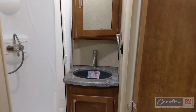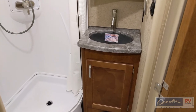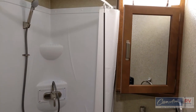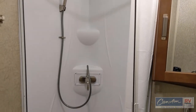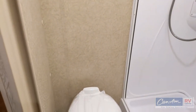So it's in the rear corner, so a nice efficient space, vanity, with room for the countertop for your morning prep, storage below, medicine cabinet with mirror above. The radius corner shower has a nice soft shower curtain style that keeps everything inside with a track at the bottom as well as the top, and a really, really nice traveling wand.